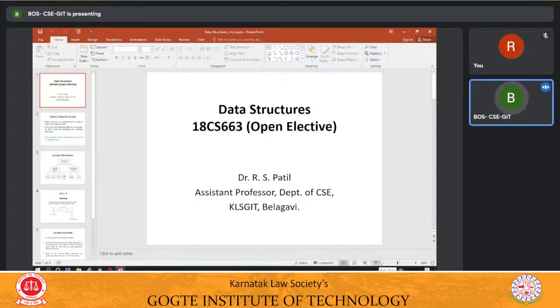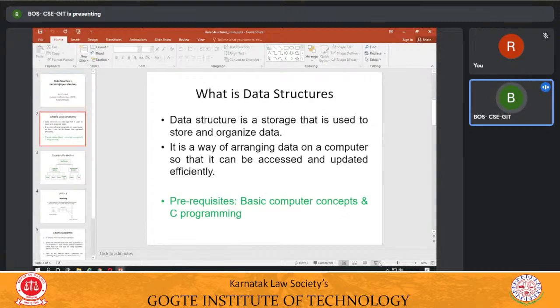Good afternoon, students. Myself, Dr. R.S. Patil from the Computer Science Department. Today I am here to give a brief introduction about the subject Data Structures, open elective. The subject code is 18CS663. So let me go ahead with the content of the subject.